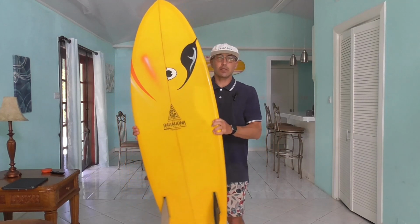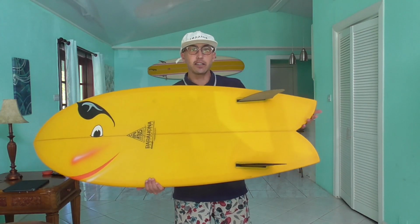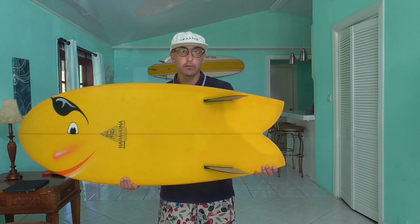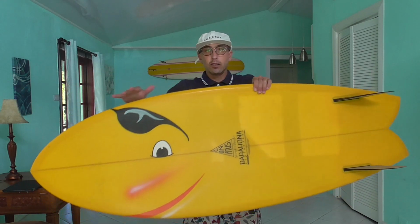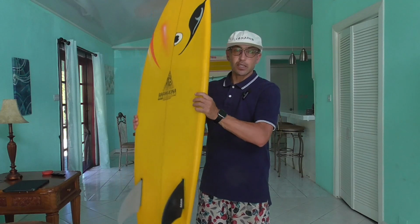Okay, here is a standard fish surfboard. I got this one to look like a fish so you can really see it. Okay, so here are the main features. You have this swallowtail. This one is a classic fish, so it has a really wide swallow, and it has this really wide outline. Kind of minimal rocker that flips up in the nose, but enough.